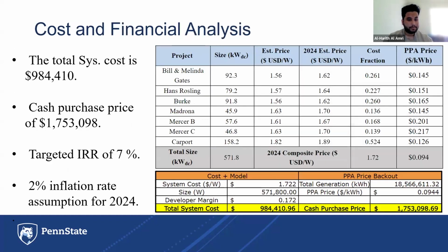Moving on to conduct the financial analysis, we use the given financial model by the competition to assess different aspects like cost, customer savings, and cash purchase. The following table shows a breakdown of each system and some important parameters like estimated price for construction cost per watt, cost fraction, and PPA price.